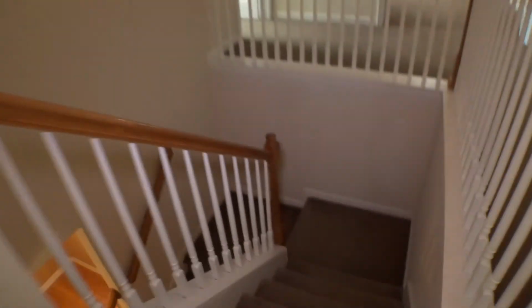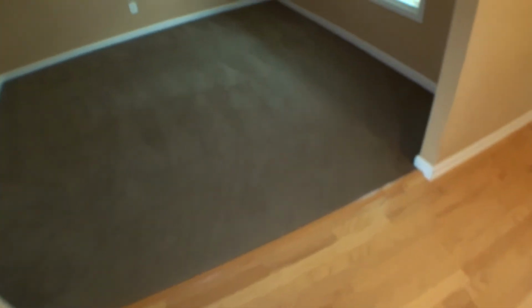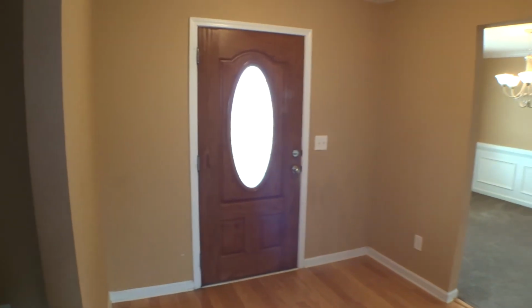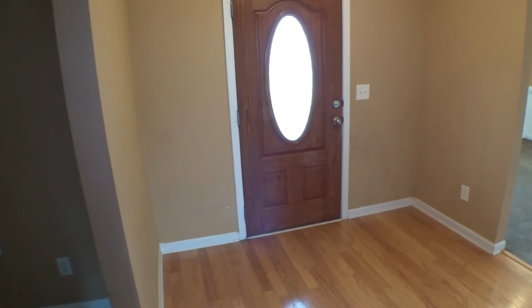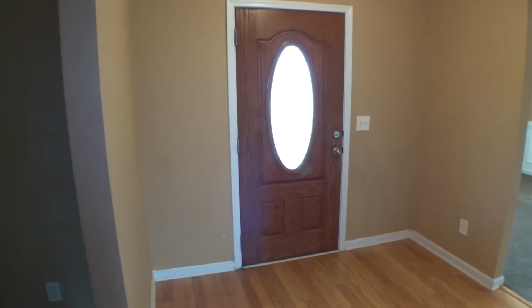And we are back in the main hallway on the first level. And at this point, the starting point, we consider our move out inspection completed on the property located at 3229 Puritan Way.